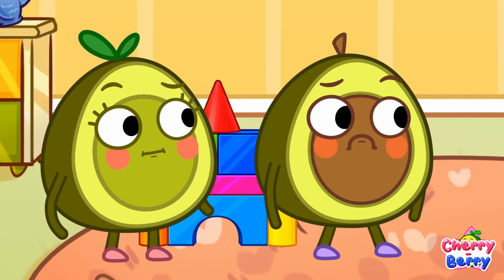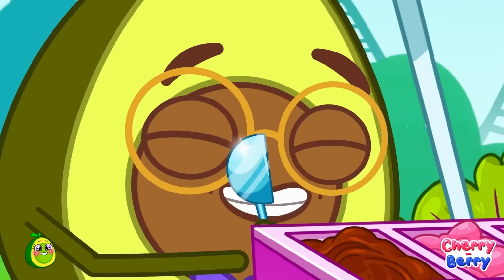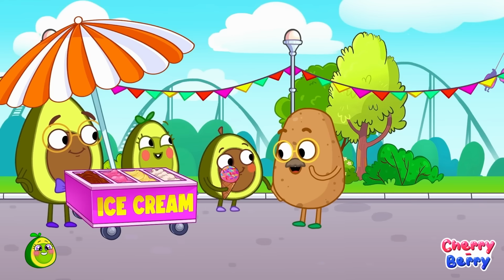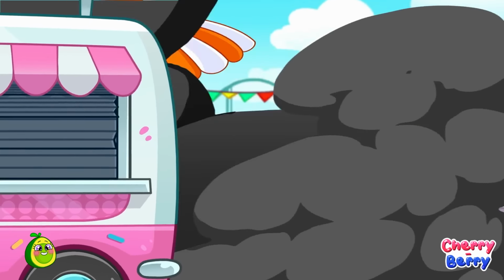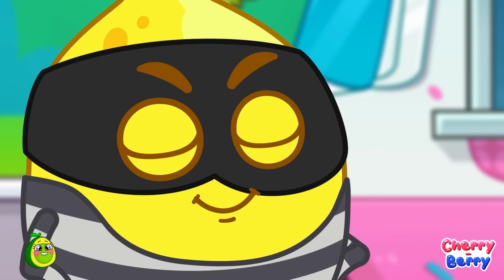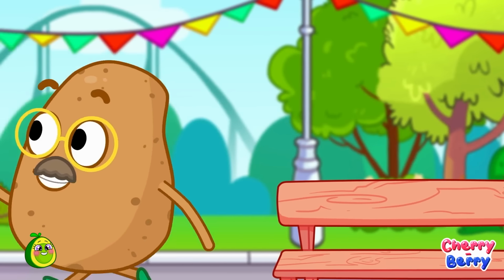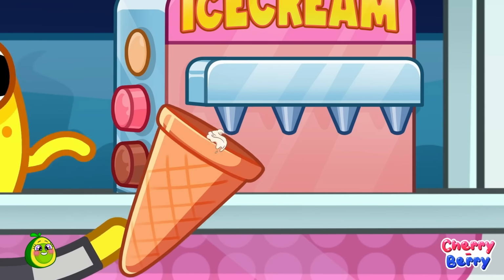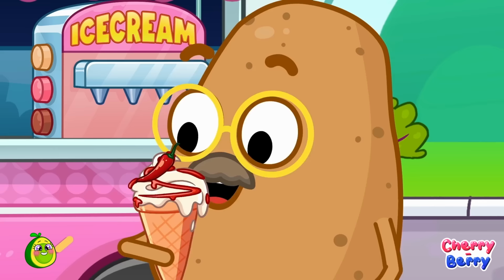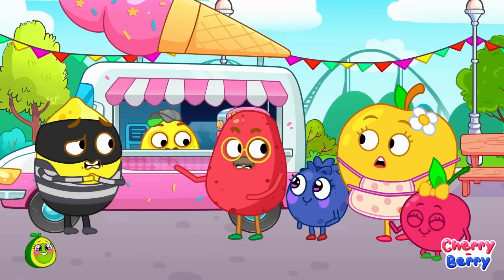Little Lemon, stop being bad! Oh, sorry. We'll help you clean up. Let's decide what's better, ice cream cart or ice cream truck. Our ice cream truck is better. One ice cream, please. Oh! They make the worst ice cream ever!